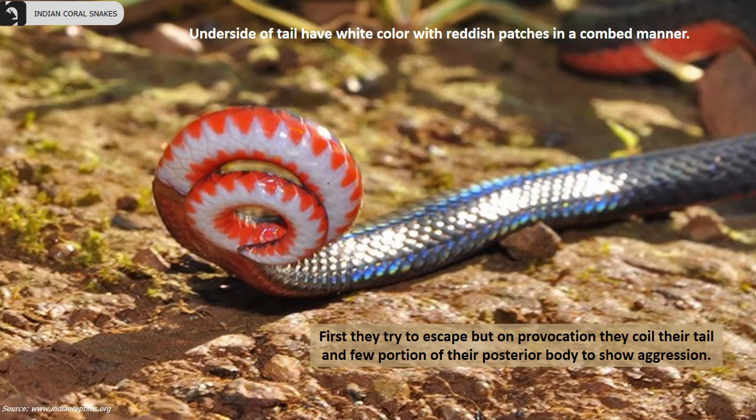First they try to escape, but on continuous provocation, they coil their tail and a few portions of the posterior body to show aggression.